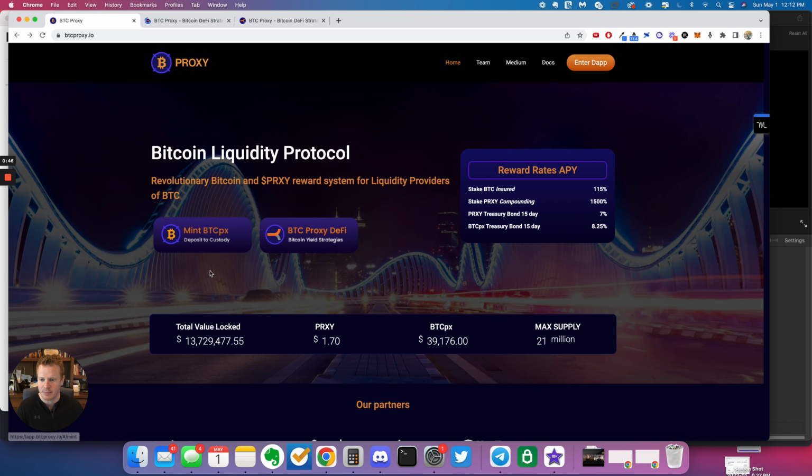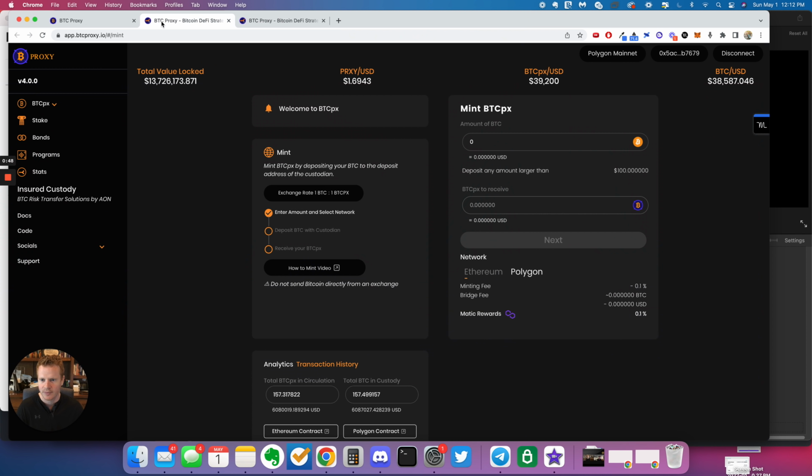It's pretty easy. You just go to Mint BTC PX, this button here, and it'll take you to this page. You have to connect your wallet. Basically, you're going to be minting. You're going to send them custodianship of your Bitcoin, and they give you a BTC Proxy token that gets 115% APY.